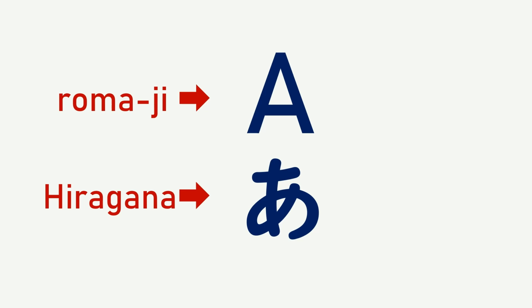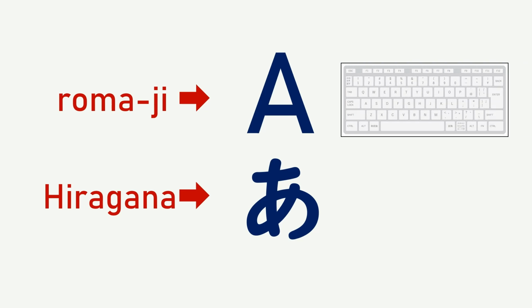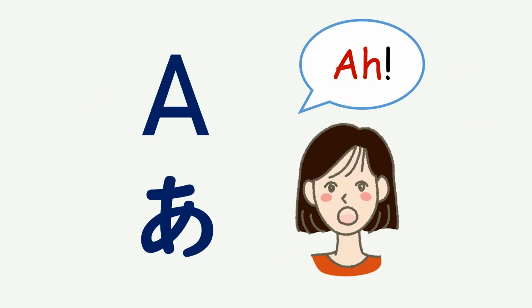Memorizing the corresponding Romaji for Hiragana is essential for typing. I read them from left to right. A, I, U, E, O. Let's practice now. The pronunciation guide is in the balloon.